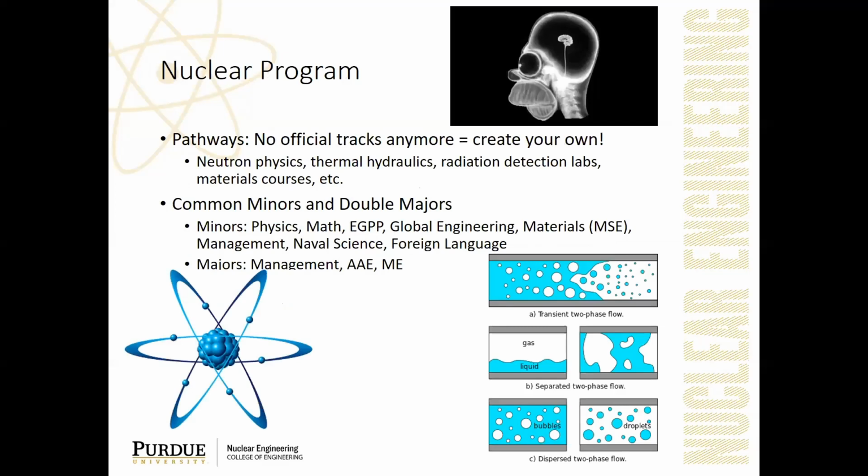Pathways, we don't have any official tracks anymore, but it's incumbent upon you as a student to determine what technical electives are of interest to you. You can work with the faculty to determine that for your particular interests. There are various common minors: physics, math, global engineering, material science and engineering. I know the ROTC students can get minors in their respective sciences. We have had some double majors. The most recent one I'm aware of is aerospace and aeronautical engineering.